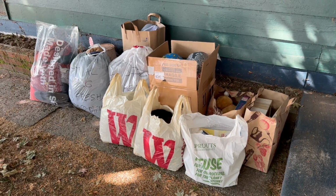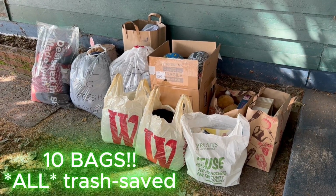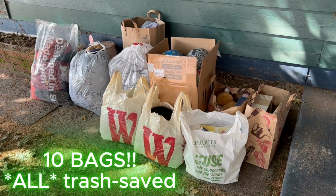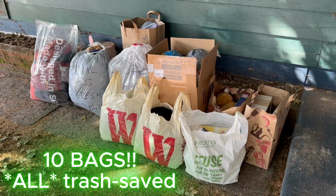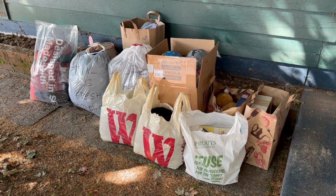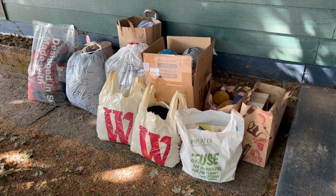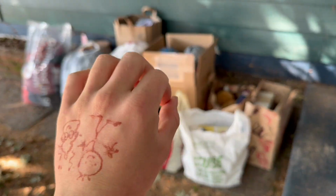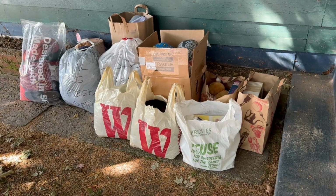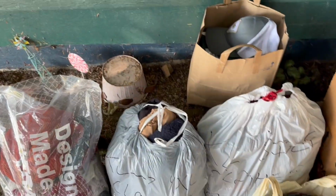Everything you see here was pulled by me out of a dumpster in an apartment complex or a residential home within about the past 3 weeks. 10 separate bags and boxes full, probably my largest one-time donation to the Assistance League of Seattle Women's Thrift Store ever in 2.5 years. This much stuff at one drop-off, one carload. It's a lot. Bang, bang, bang, bang, bang.